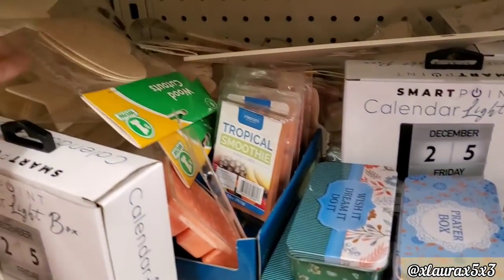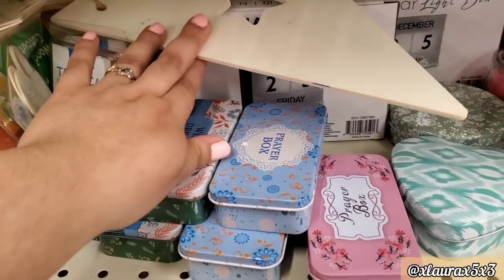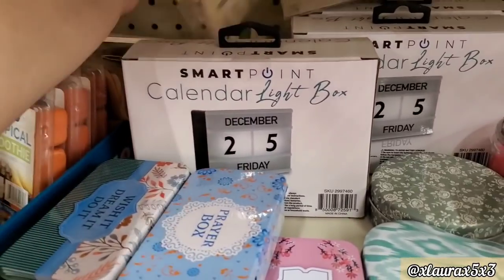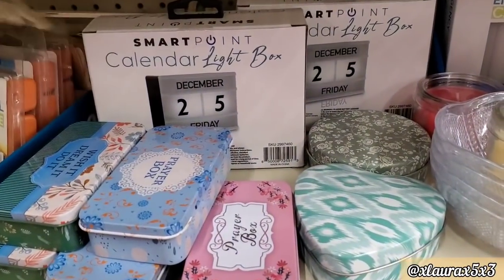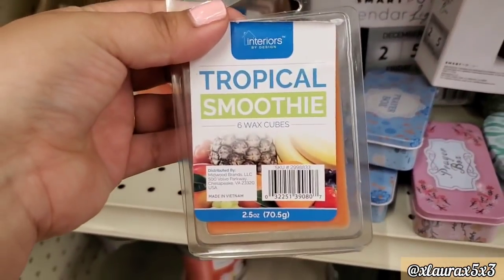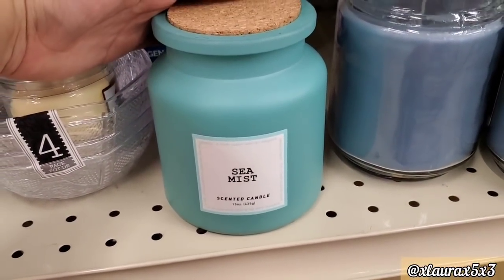So this Family Dollar had lots of things thrown everywhere. They have some wood cutouts for $1, the heart, the stars, and the flower shaped. For the people that love the DIY, I thought these would be very nice for a patriotic banner or garland. Perfect. This is the other candle. It's called Sea Mist.